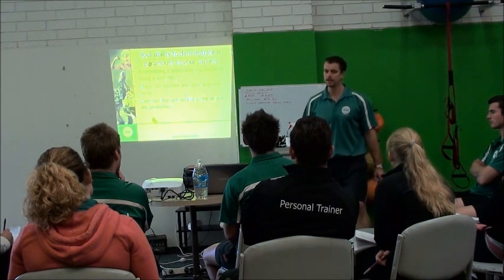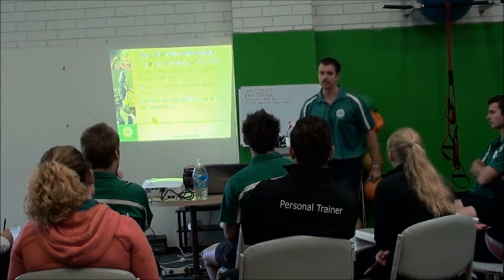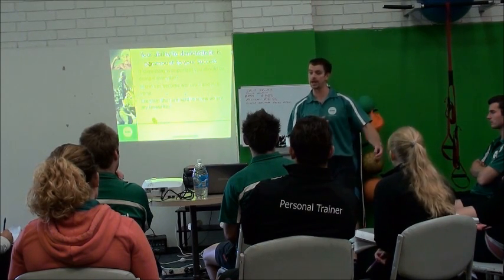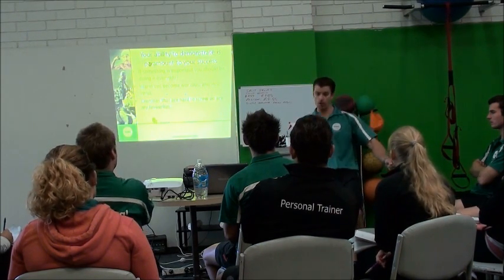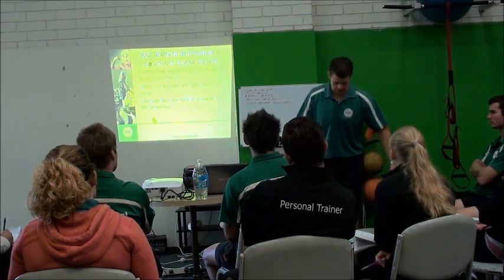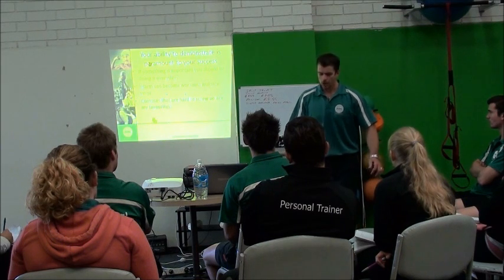If I've got weight on my back leg, that's going to take my weight away from my center point. I'm now using my back leg. That's going to throw your lunge out and make it very hard to teach. Should I say your split squat, make it very hard to teach. So chest up, holding that position.